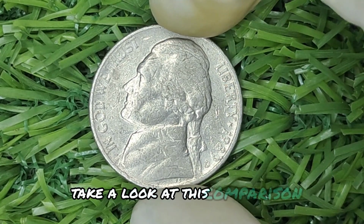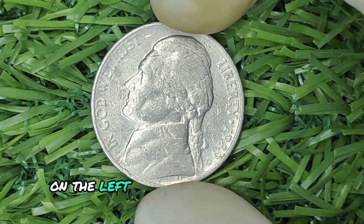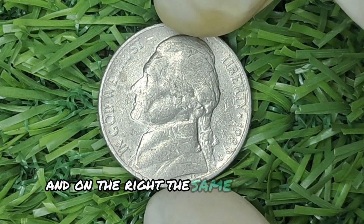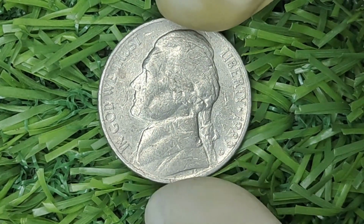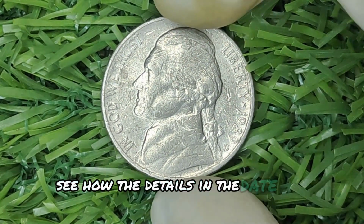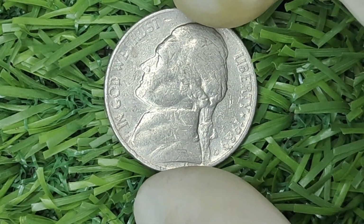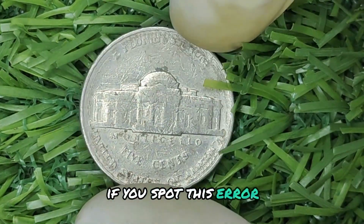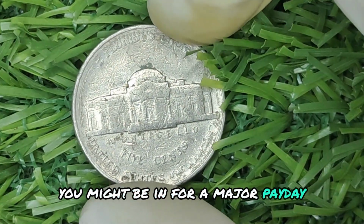Take a look at this comparison. On the left, we have a regular 1989 nickel, and on the right, the same coin with a double die error. See how the details in the date and lettering appear doubled? That's the key feature to look for. If you spot this error, you might be in for a major payday.